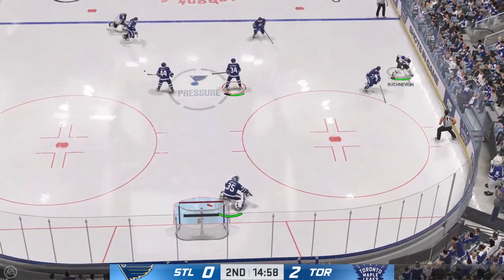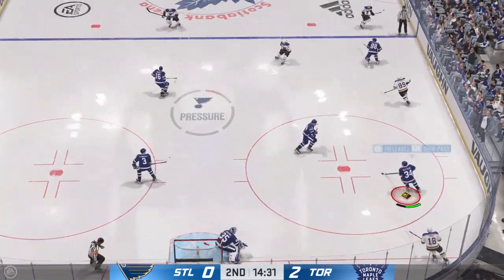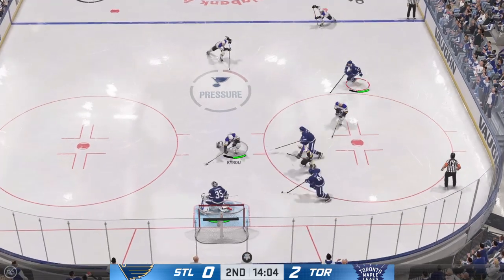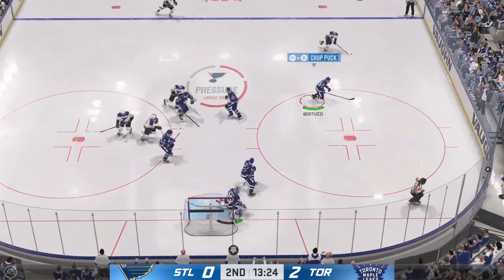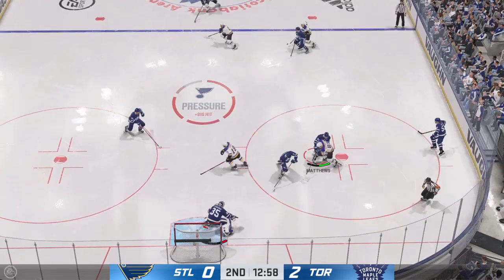Puck scooped up by Buchnevich. Levels him into the wall. Toronto's gained possession along the boards. The Blues have it in the offensive zone. Denies them in close. Goaltender spent so much time doing tracking exercises, and it's utilized right here as he knows where this puck is coming from, and he makes the save.